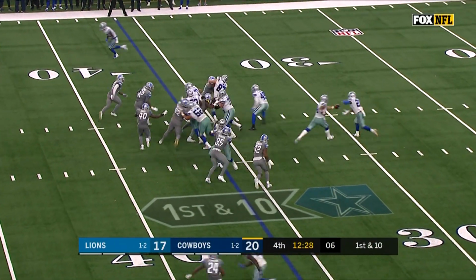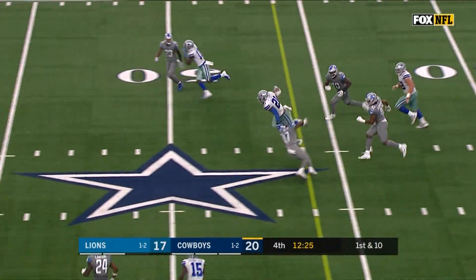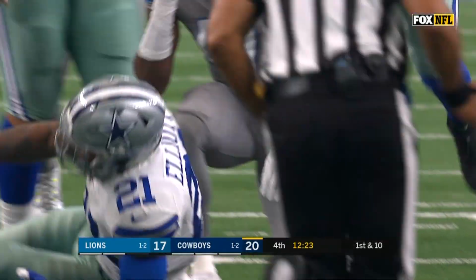For Dallas, and it's Elliott again. A big call. Elliott leaping over Lions to midfield.